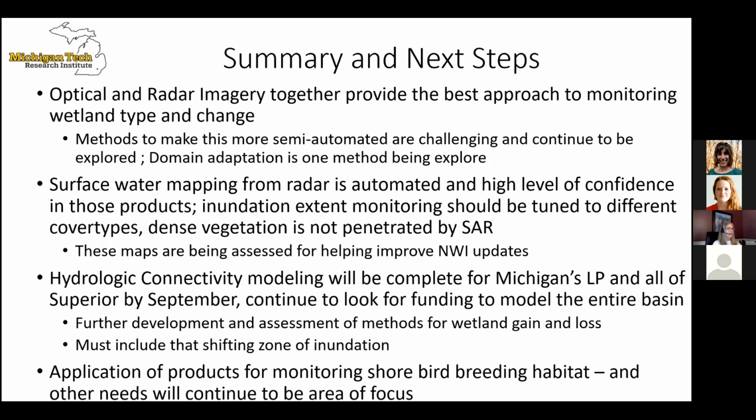Surface water mapping from radar is automated. It's published. I think I forgot to point that out, but it was on the slide with our Canadian collaborators. And we have a high level of confidence in those products. The inundation extent is also automated, but we really need to tune it to those different cover types because we have some issues where we're not always penetrating the dense vegetation, and we're not always picking up, with the thresholds we choose, some of the really sparse vegetation.